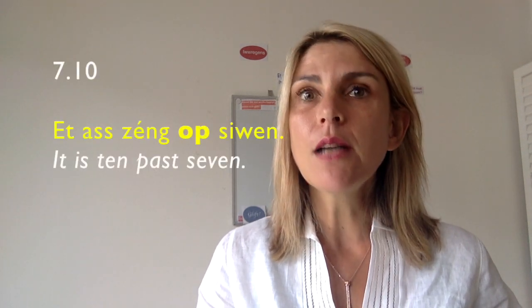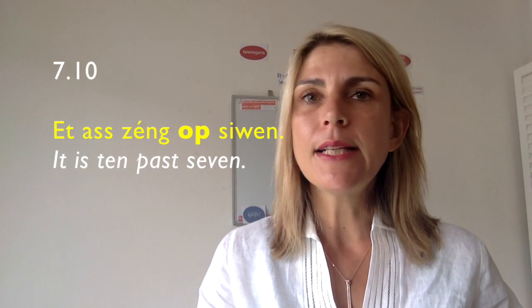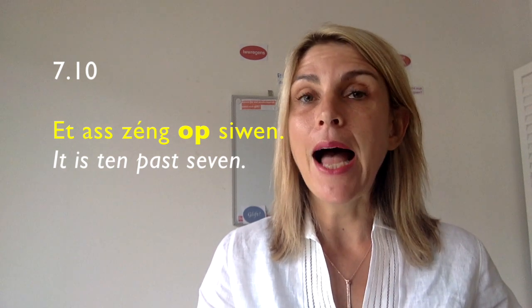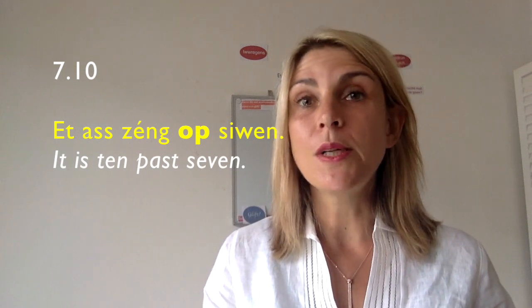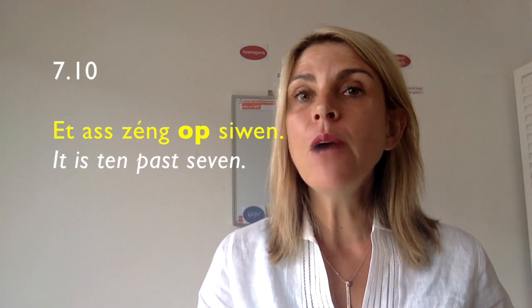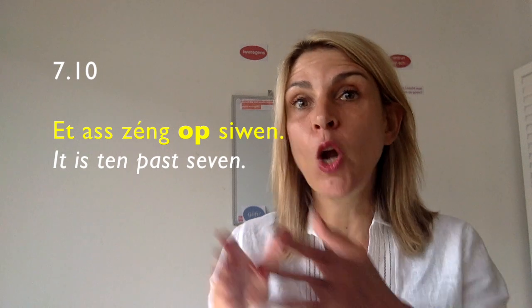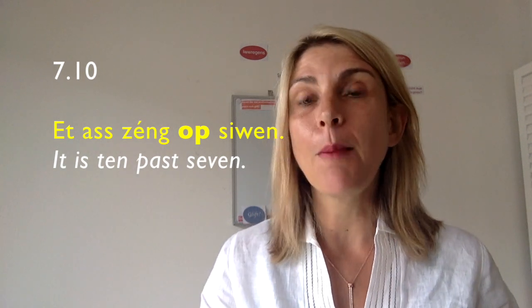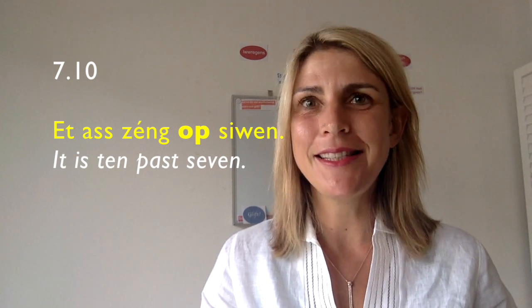To say it's 10 minutes past 7 in Luxembourgish, het is 10 op 7. Now literally this would be it's 10 past 7. It's the same as in English. You start with the minutes, so here in our case 10, and then you add op. This is a past. Okay, so 10 op, and then you say the time, 10 op 7. Het is 10 op 7.